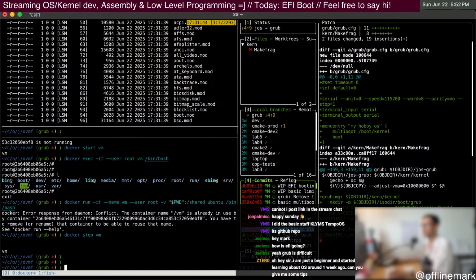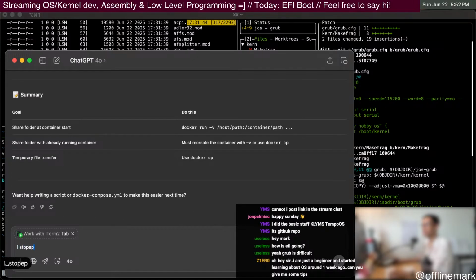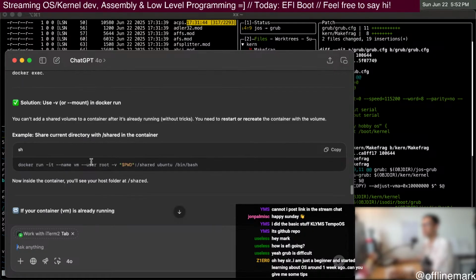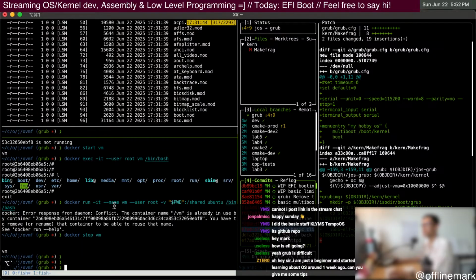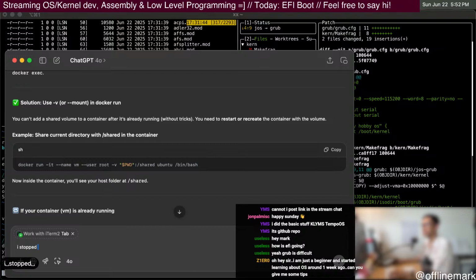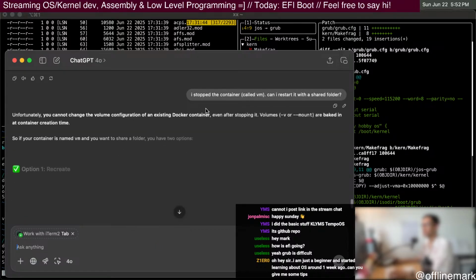Good, that seems to be hanging. Okay. Stop. Wait, so now does that work? I stopped the container called VM. Can I restart it with a shared folder? Oh, wow.